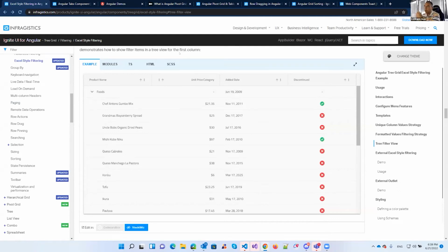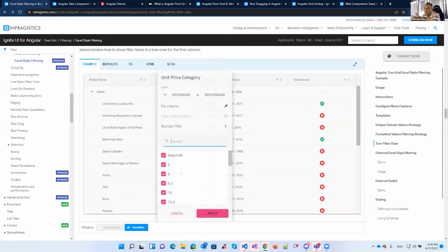So tree grid, as you know, displays homogeneous hierarchical data. So what does that mean? That the schema of each record is the same, but the records actually have a hierarchy one on top of another. So one of the things that we didn't have so far is when you open the filtering, you see an Excel style filter, you see all the unique values, right? But the filter does not really display the type of hierarchy that you receive on top of these unique values.